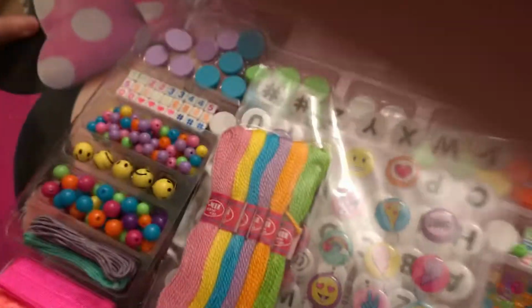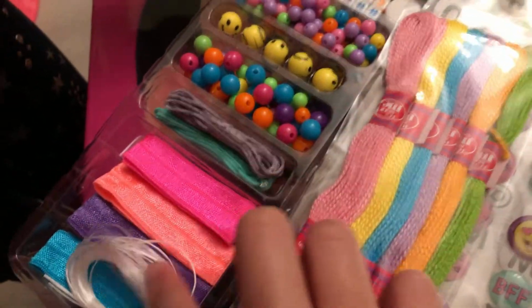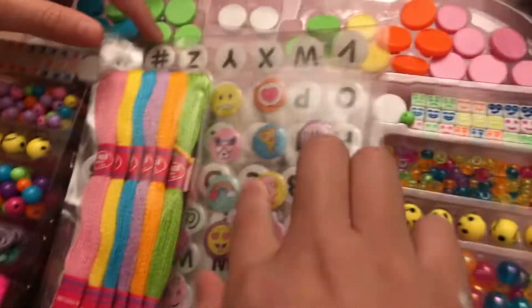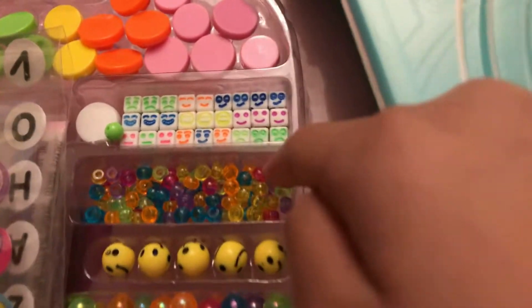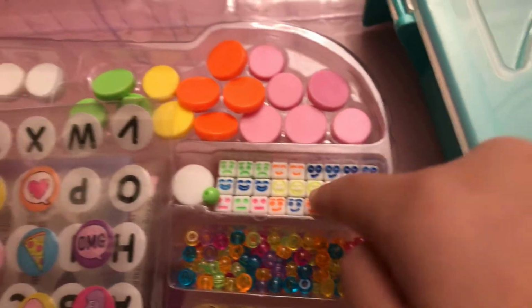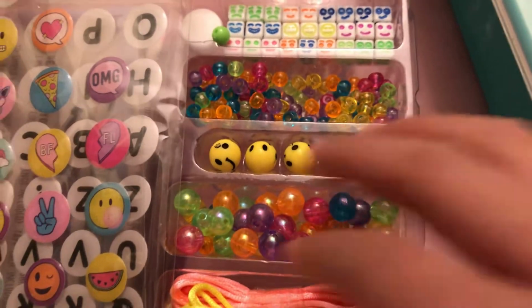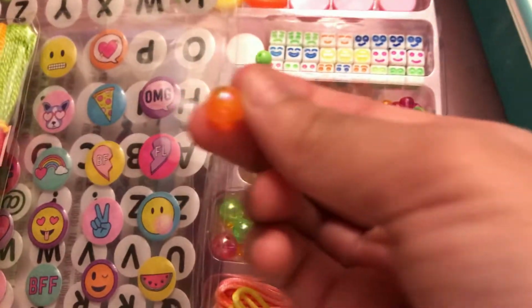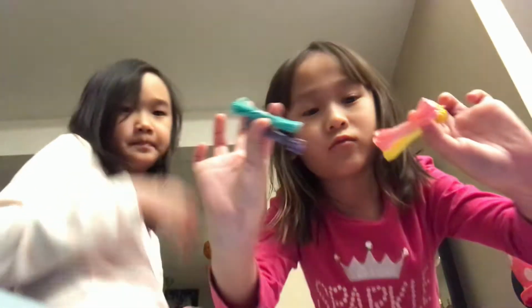So first bead we have is the medium beads, the smiley face beads, the big beads, the strings, more strings, and some stickers. And these, I don't know what they call though. And then some like the cube thing, and then some small one that's cute, and then also more smiley faces, and these big ones, that's cool, and then the string. And that's all. Wow, these are cute. And more. Whoa, this is really cool, guys.